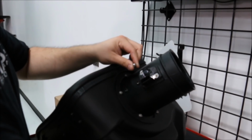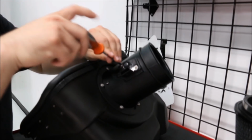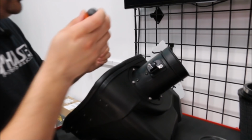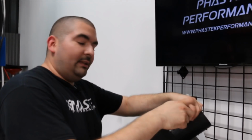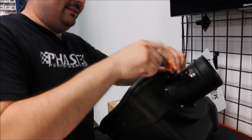Now remember, you're not going to reuse the screws from your factory airbox. If you drop and lose one of these screws, just give us a call if you bought it from us. We have no problem getting with Roto-Fab and getting you a replacement. Don't try to stick the factory one in there. It kind of ruins your weekend. Don't get me wrong, I understand, but please don't try to stick the factory one back in there.